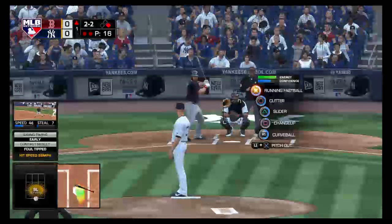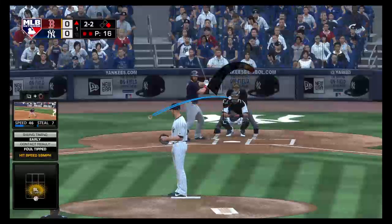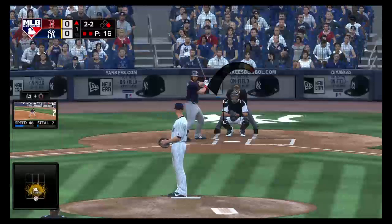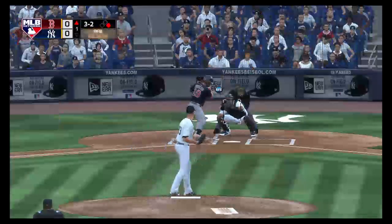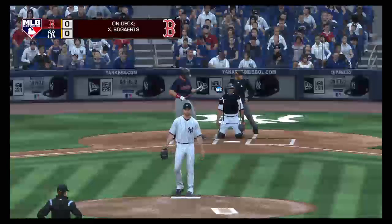Hey, he looked like he was a little bit out in front on that breaking ball right there. The body can go a little bit. If he was able to keep his hands back a little bit, he might have been able to do some damage with that pitch. Ready with another 2-2. And a neck-high fastball that time. All right, 3-2 count with 2 outs.